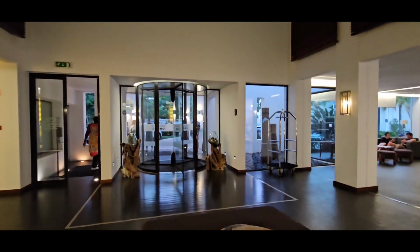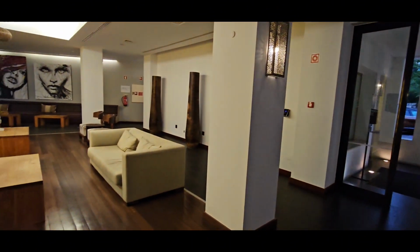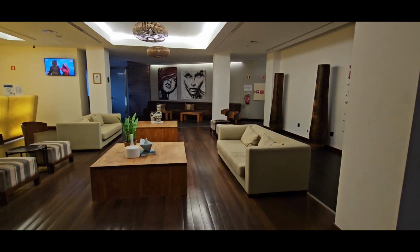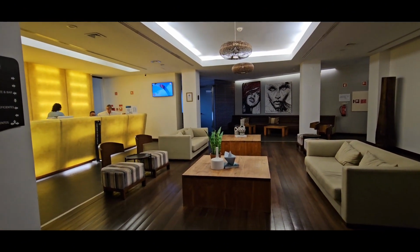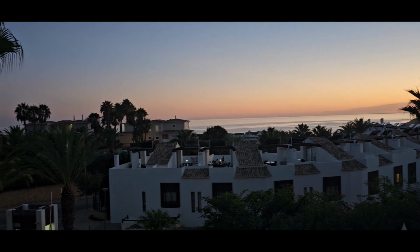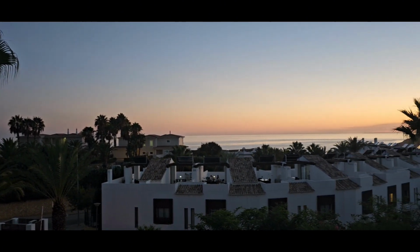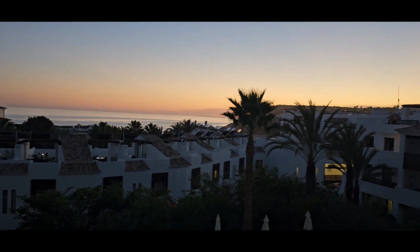So what you see here is the main entrance when you come in for the first time, and this is the lobby area where you would sit. I found a lot of people there because of the check-in times and check-out times. So a lot of people have to sit here and wait to leave. And beautiful sunset again. And we're wrapping up this part of the video. But I just love the view from my terrace. It was just amazing every night. Spectacular.